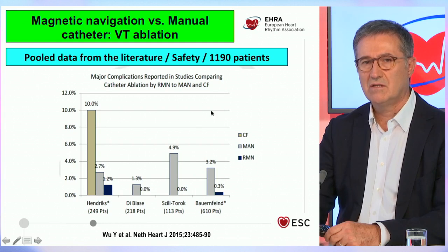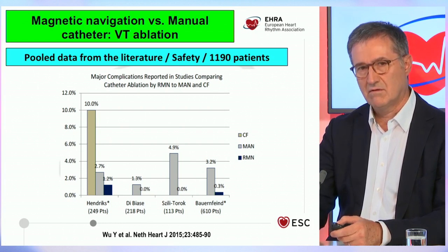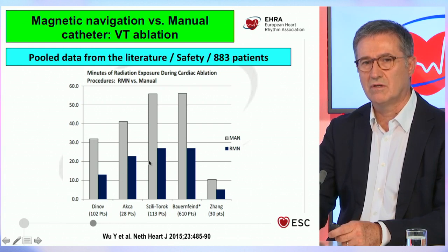So there are data consistent with the fact that the complication rate is not superior using the magnetic navigation as compared to manual navigation, and it's even less. It's not randomized, but in these observational studies, it's less. In terms of radiation exposure, it's the same gain from VT cases. It's the same publication and the same results, as you can see here: in gray, you have a higher number of minutes of radiation exposure with the manual navigation as compared to remote magnetic navigation, which is here in dark blue.